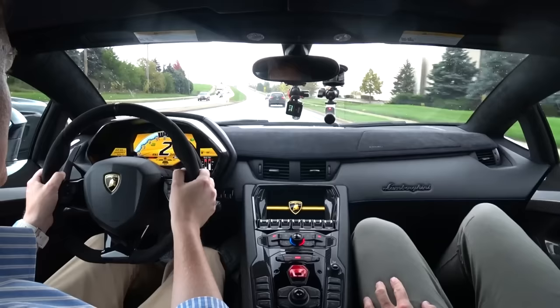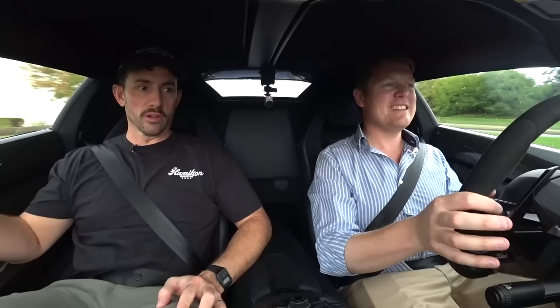The crazy thing about a Lamborghini is you can get an Aventador for the upper 200s. Yeah. And there's no car that gives you as much clout for 275, 300 grand as an Aventador. Yeah.